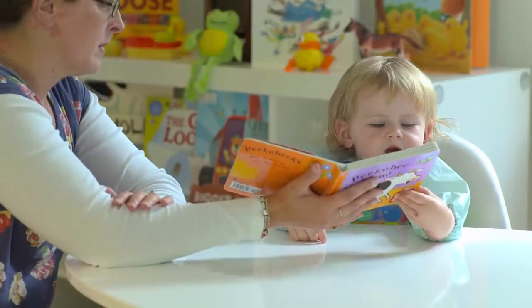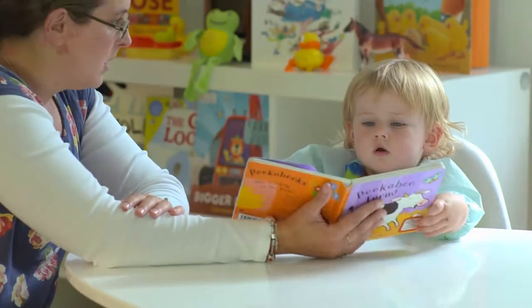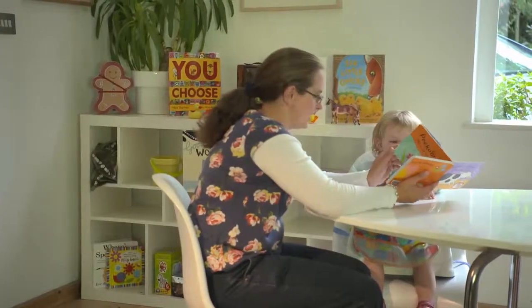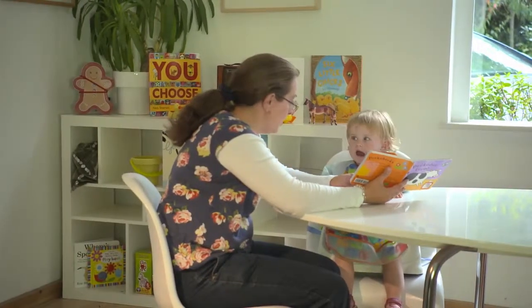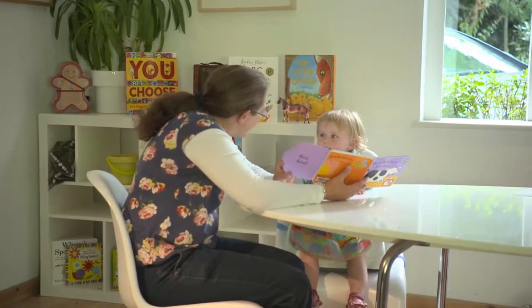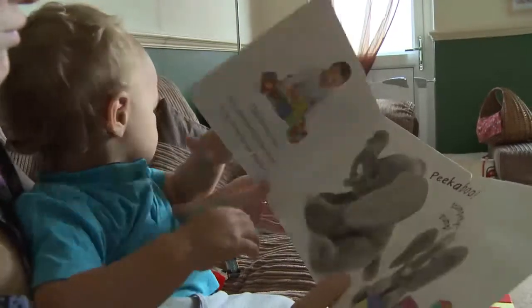Allow your child to explore the books in their own way. They may be more interested in flipping the pages than listening to the story. Lift-the-flap and interactive books are great. Your child will love the surprise element and they give you both the opportunity to label pictures. Peepo, good girl.